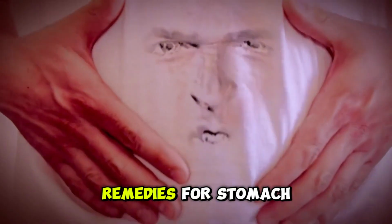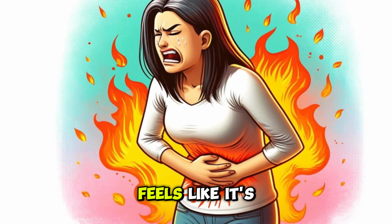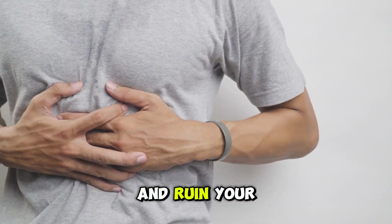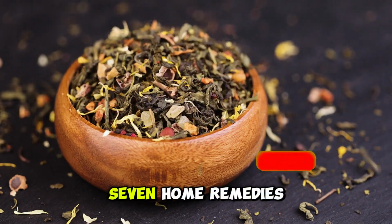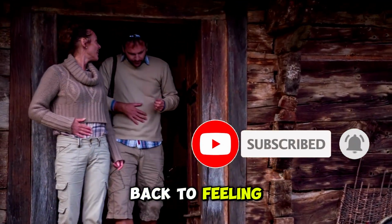7 quick home remedies for stomach burning relief. Have you ever been in a situation where your stomach feels like it's on fire? That burning sensation can be incredibly uncomfortable and ruin your day. Well, fear not, my friends. Today we're going to explore 7 home remedies that can help soothe that fiery furnace in your belly and get you back to feeling your best.